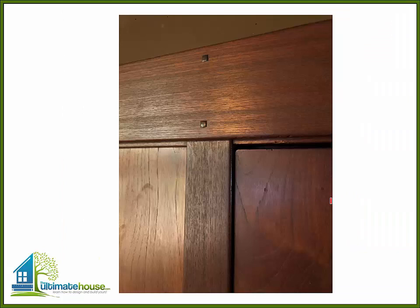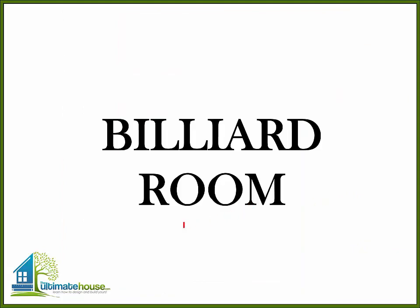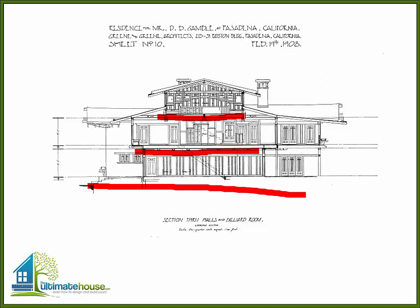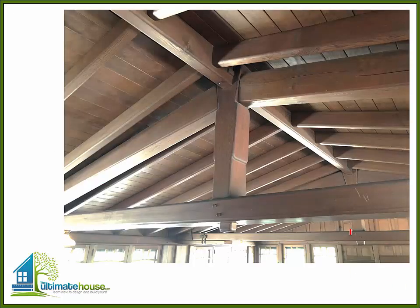More of the paneling. My favorite room is the billiard room, which is on the 3rd floor. So we're looking here at a section, the Greens section of the house. You can see the 1st floor, 2nd floor, and 3rd floor. Apparently, the Greens never even used this room. They used it as an attic for storage. But this room has windows. It's sort of a little cupola, bird's nest kind of thing, way up top. It's got windows all the way around it and has this incredible woodwork.